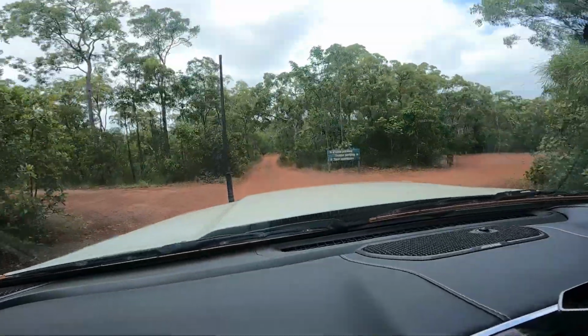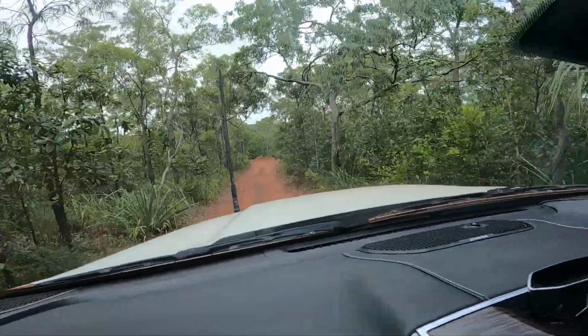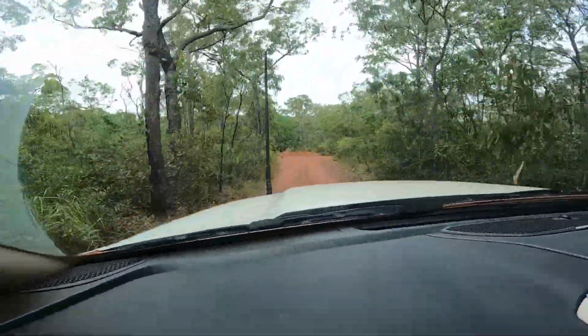Trailer parking. Well, there you go. So we didn't even need to take the vans off. There's an area to park with vans.